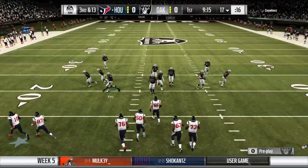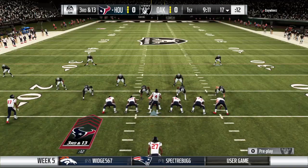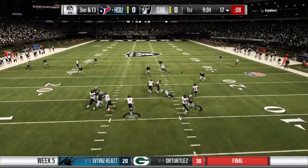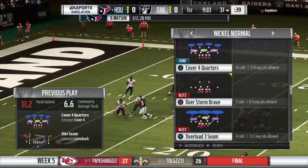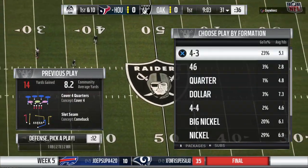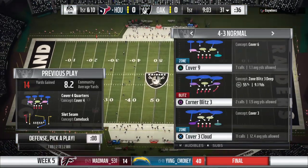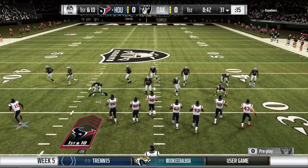And on 3rd down, a nickel formation here defensively. Here's Watson. Toward the sideline. Did he keep the feet in? Yes, he got them both down, says the side judge. And that's good enough for a 1st down. His first catch, good for 14 there and a 1st down. Line of scrimmage, the 31 now on 1st and 10.